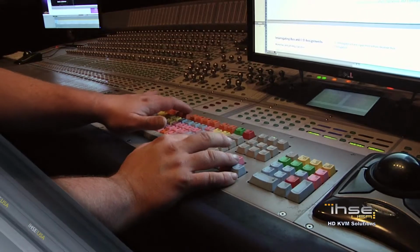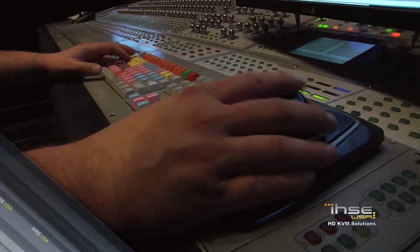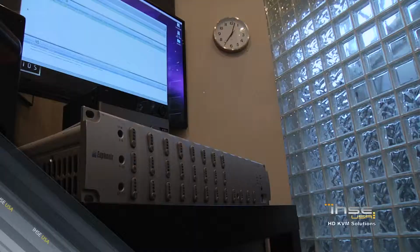In our company, for instance, we just have a lot of people who need to sit down and edit something. In individual editorial situations, there's a big benefit in terms of how much space it actually takes to set somebody up. Since we've moved to the IHSE platform, now we have the ability to have a monitor, and it can look at any system that we need to around the entire facility.